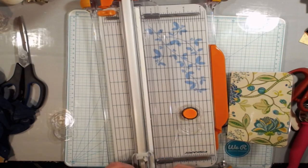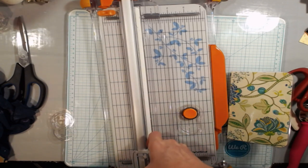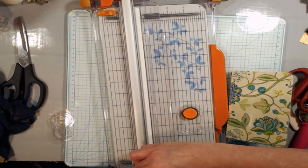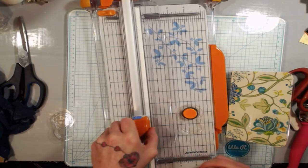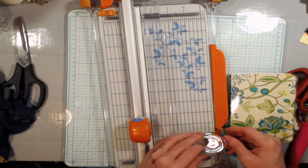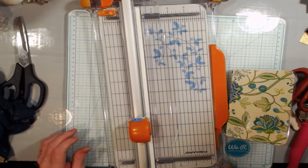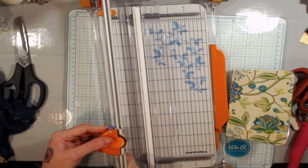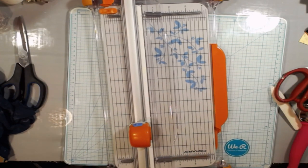Okay, what am I doing wrong? This is the wrong blade. Can't be. There we go. I was gonna say. This better work. I'm gonna be annoyed as hell. This stupid cutter was almost $40. Okay, let me get more paper. Let me put this other monstrosity back before I kill myself on it. Holy crap. Ugh.